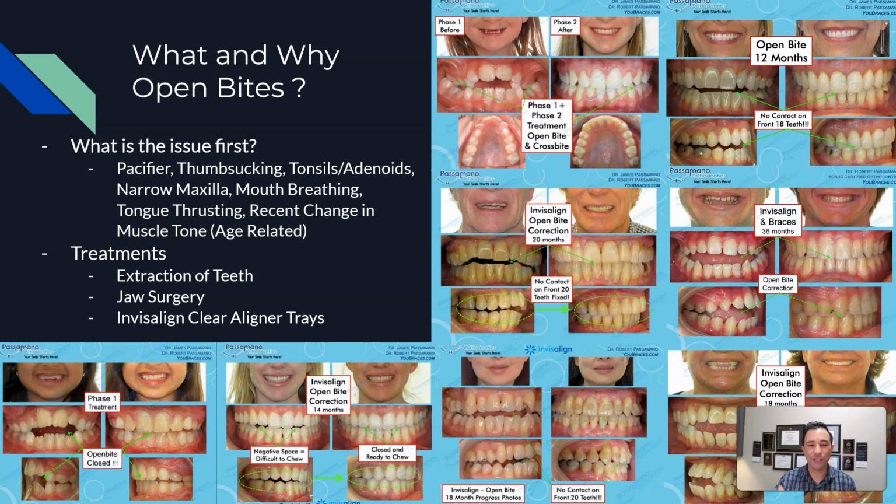And in this case, it's actually going to be recent changes in muscle tone, and that's age-related. Sometimes this happens around the age of 50 or 60 or 70. If you had an accident or something where it caused your muscles in your mouth to change, then your teeth can actually change, and that's what we're seeing in this patient. So the treatments for this, sometimes for different open bites, are extraction or jaw surgery. In this case, Invisalign clear aligner treatment can definitely fix this.